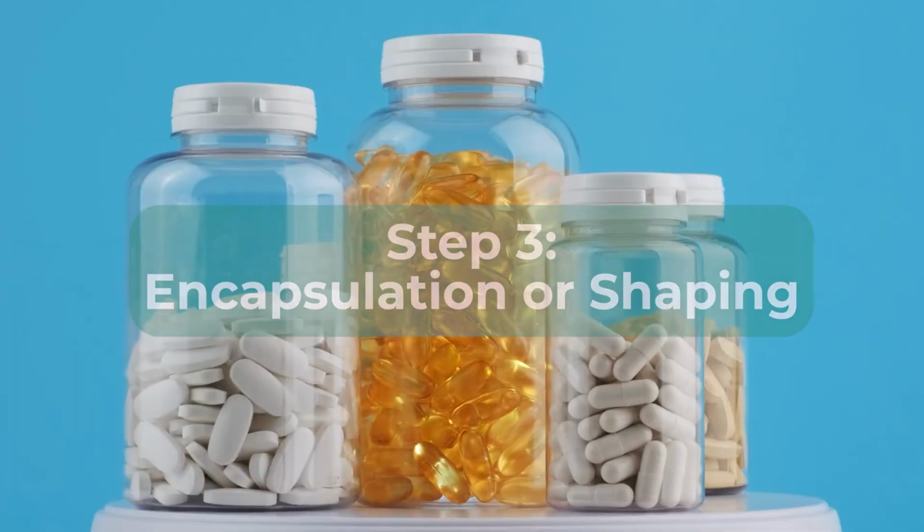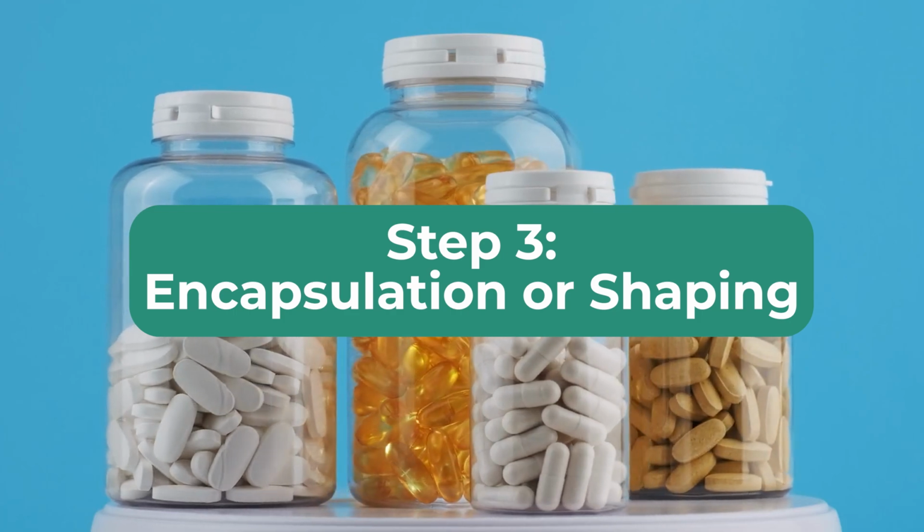Step 2, mixing and processing. Now once those ingredients arrive, they're tested, or they ought to be, then weighed, blended, and processed in controlled conditions. Now this is a big and important step if you care about the well-being of your customers. Messy mixing leads to dosage inconsistency, which can get you in all kinds of trouble really quickly if you're not careful.